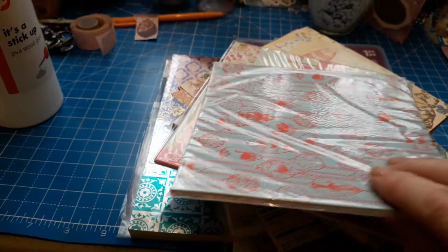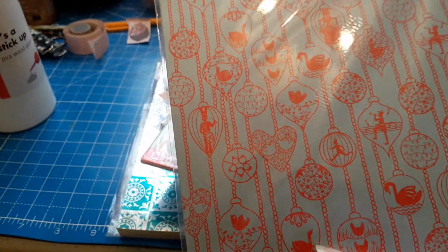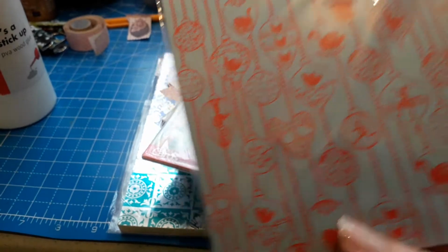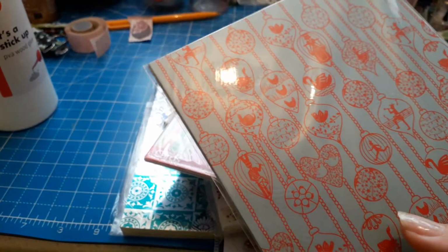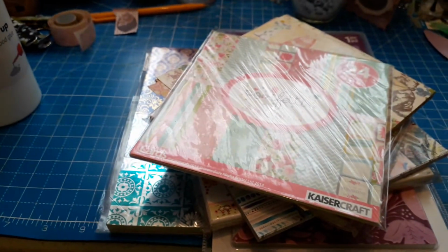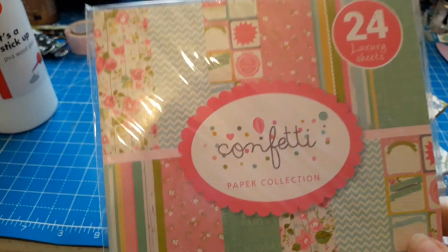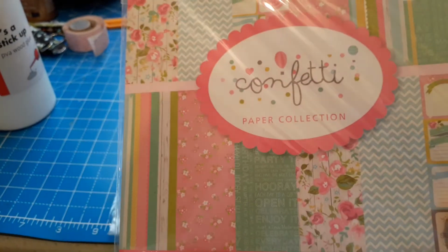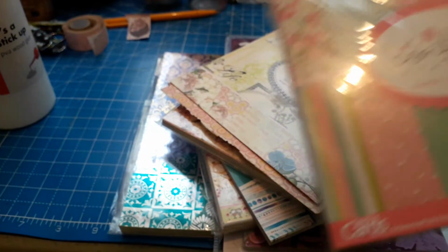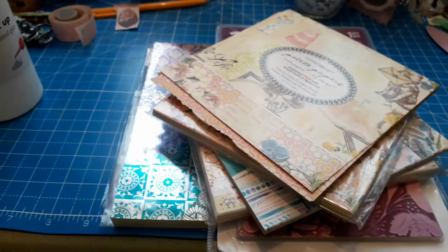Then there was, I don't know if anyone remembers these, but I'm sure these were Do Craft about 4 years ago. 6x6 papers for Christmas. So lovely. I'm sure I've got the die for these somewhere, so I'll have to hunt that out. Then there was the confetti. Very spring colours on these 6x6s. Oh, it's plain on the back. So those are lovely. 24 sheets.